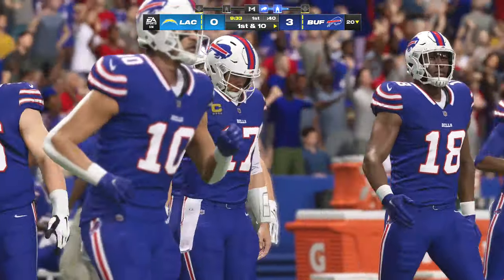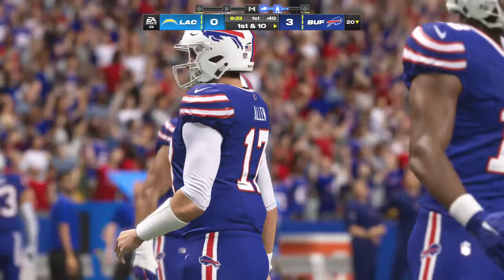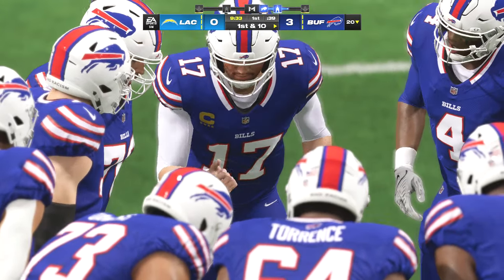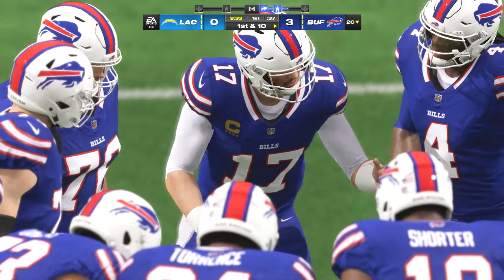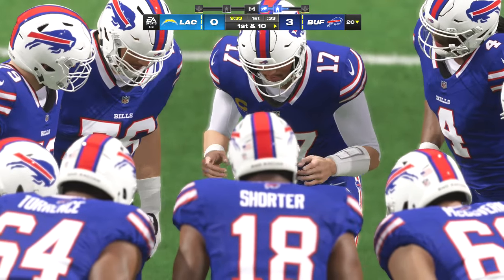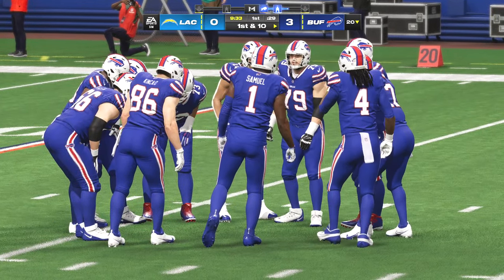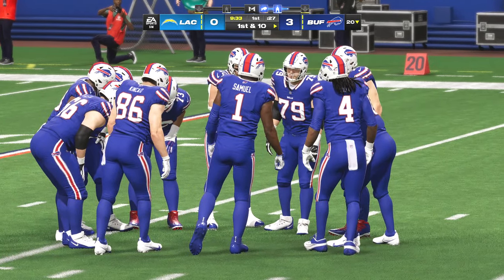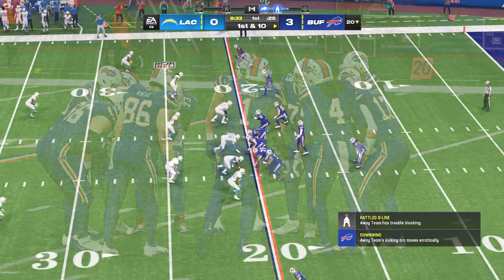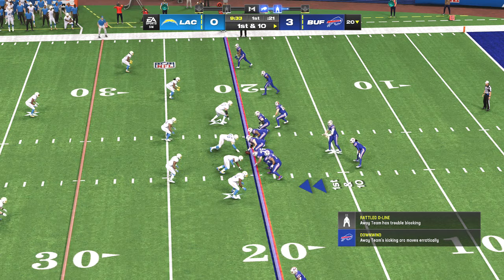And now out come the Bills. No points last time out. They were forced to punt, if you remember, but no time to dwell on that. They've still got the lead here and a chance to add to that. First and 10 as this new drive starts. Allen and the Bills now with a first and 10 at the 20.